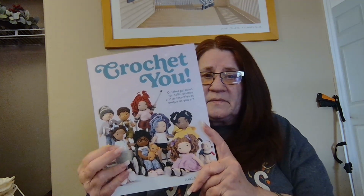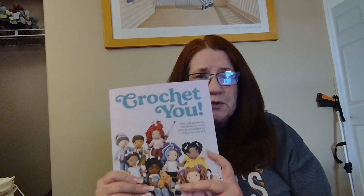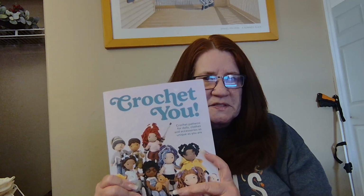But anyway, this book, like I said, captured my attention just from looking at and reading the description of it, and I truly love this little doll book. I see myself making quite a few of these, especially to be truly representative of children with all types of disabilities that we can think of. I think it's just as important for them to be recognized, as well as our normal kids.